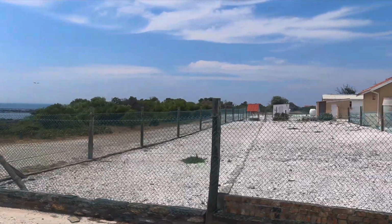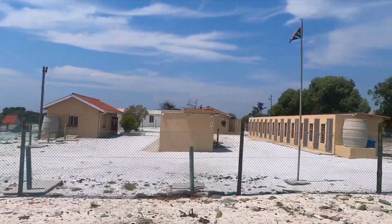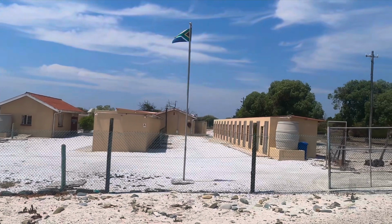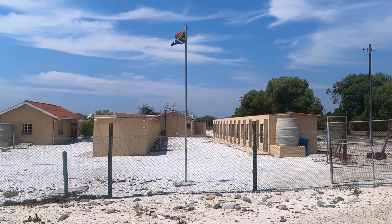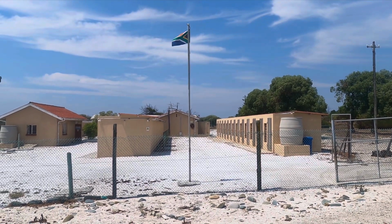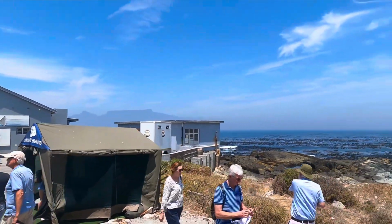Our second stop, I think, was a part of the island where they kept prisoners they wanted to keep away from other prisoners, basically. It's a very small compound, and you can see the rows of cells where they wanted to keep people really isolated.